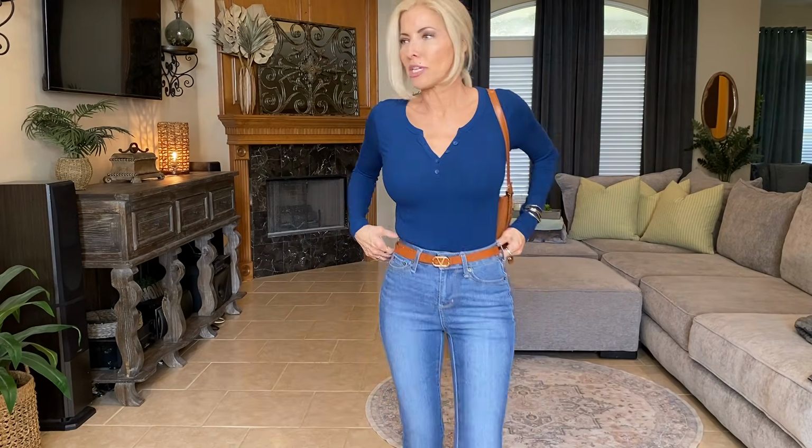Now this belt, this is just an old belt. I picked it up at a little store called Melrose like 1.5 years ago when my daughter was getting a little dress there. But it does look like it's a little designer look for less. And it came through to a pack, so I have a black one and a cream one.